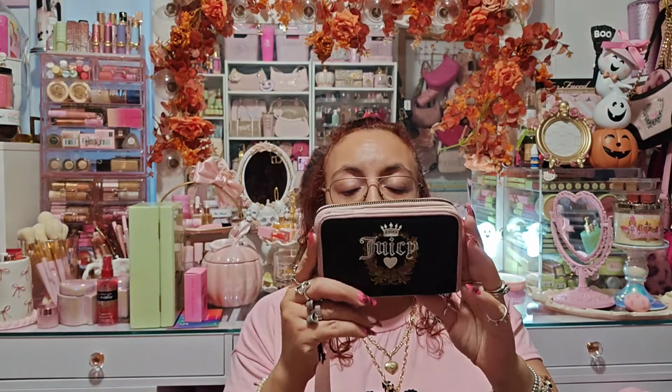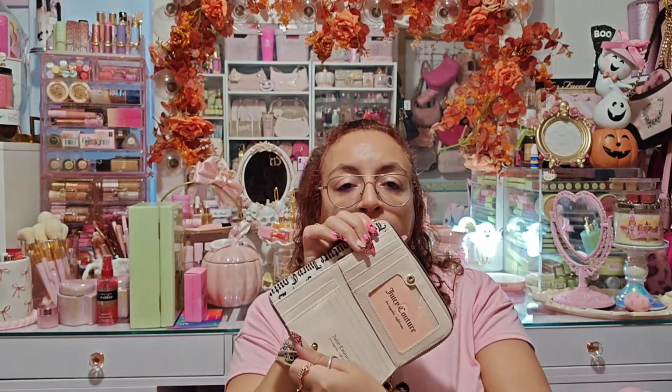And then this is the thicker one that I'm not too much in love with, these thicker ones that have both sides. I don't know how much these were because I only have the Juicy tags on them, not the other, the store one.